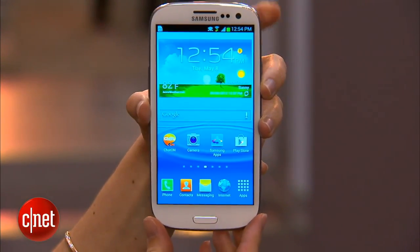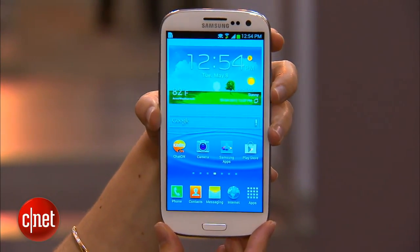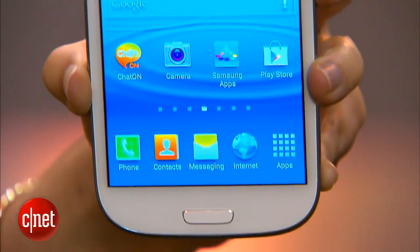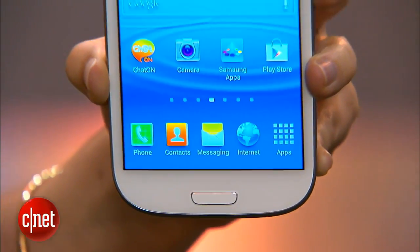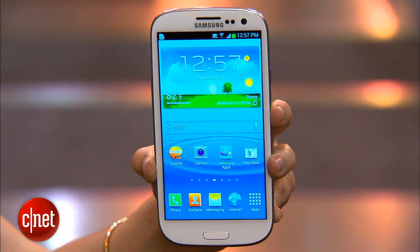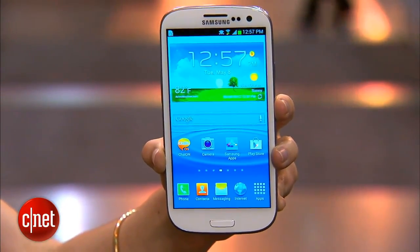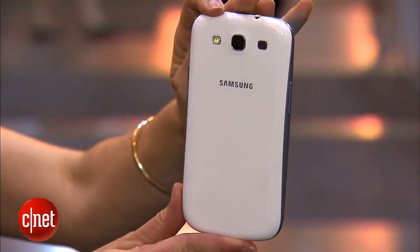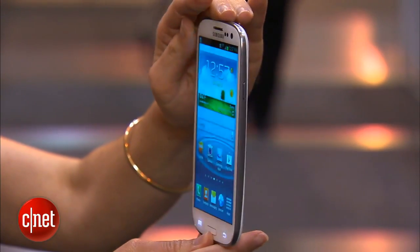This is the global version. We're not sure what it's going to be for the US yet. So actually there's going to be a lot of variation on capacity, at least with this global version. It will come in either 16 gigabytes, 32 or 64 gigabytes, and there's even room for a 64 gigabyte card for external storage. So this phone is coming to the UK first. That's going to be May 29th, and there's no pricing yet. An LTE ready version should be coming to the US sometime this summer.